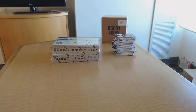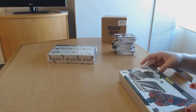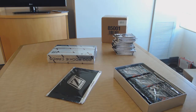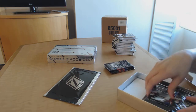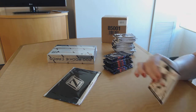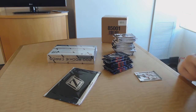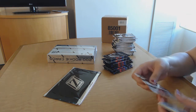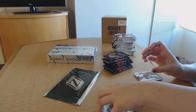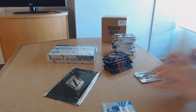All right, two boxes left. For the Detroit Red Wings. Rookie roll call of Mats Zuccarello for the New York Rangers, and a rookie auto number 2999 for the New Jersey Devils, Mattias Tedenby. Rookie auto for the Devils.